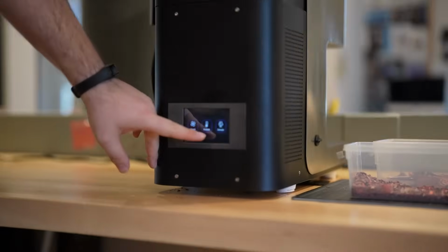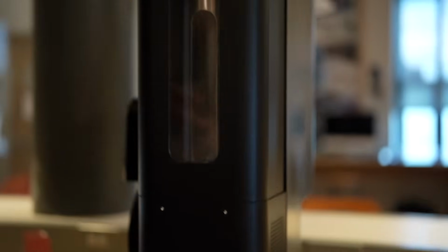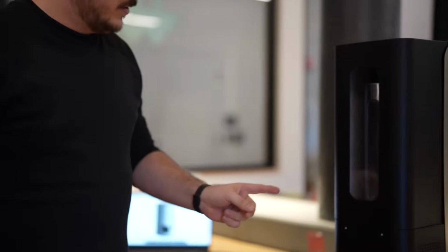So the first thing that you should do, even before you start shredding, is press the preheat button, which will heat the extrusion system, and you will hear a double beep once it's fully on. It will take about 10 minutes. Then let's start with the shredding.